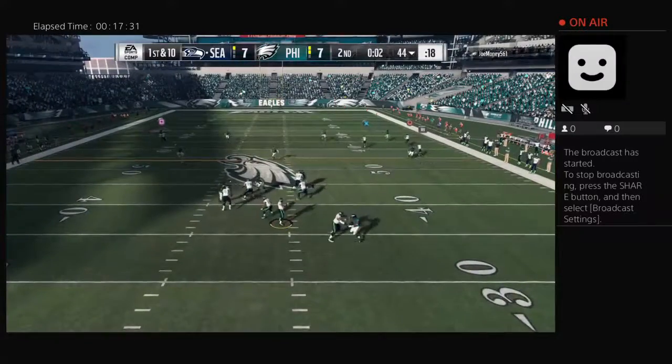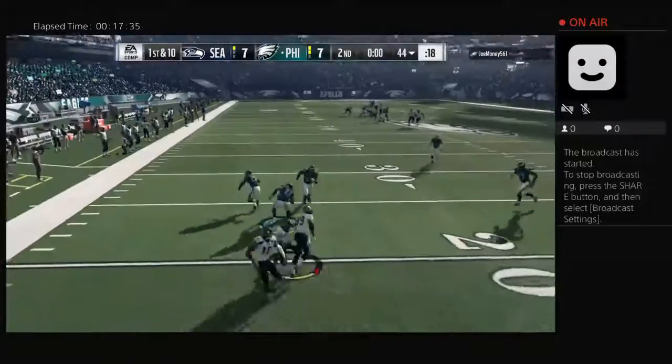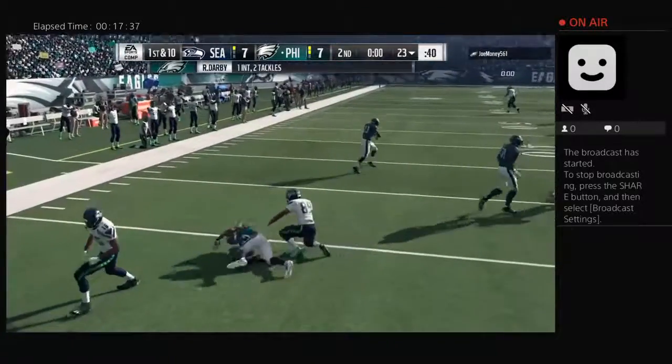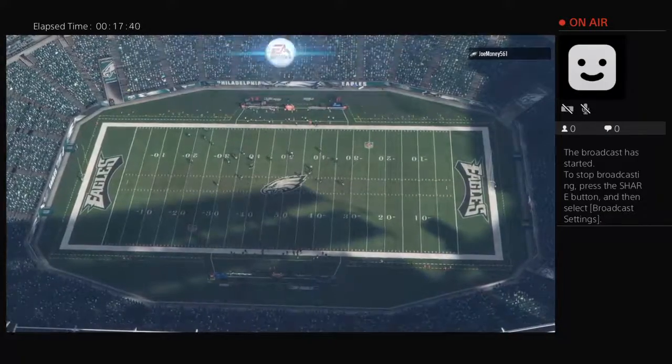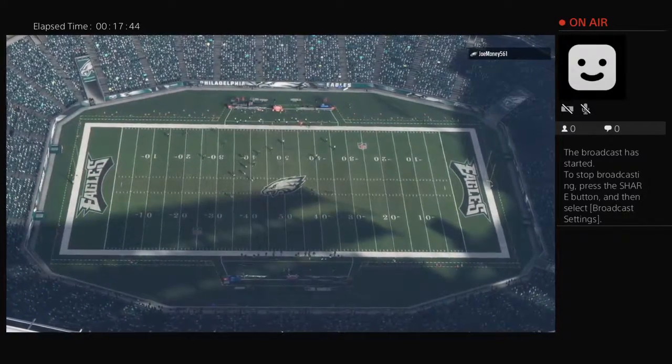Final play of the half. It's Wilson. He lets it fly for Lockett. And Wilson's going to be intercepted a third time. Picked off by Ronald Darby. And his guys are going to get the football at the 23-yard line.